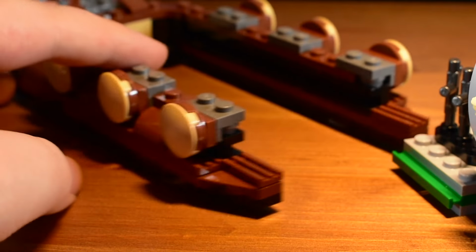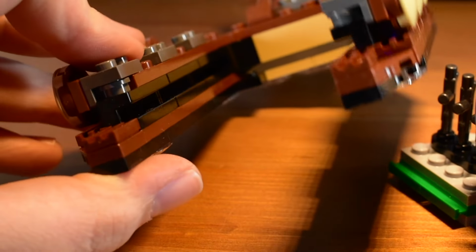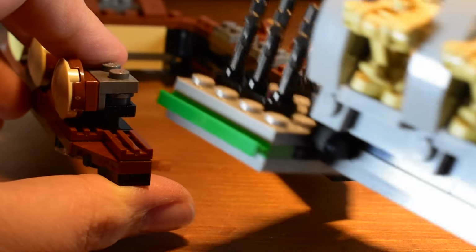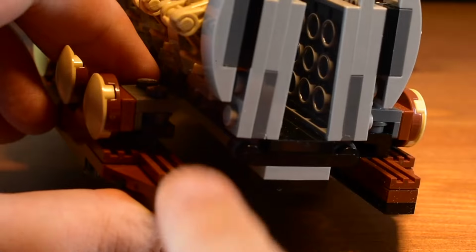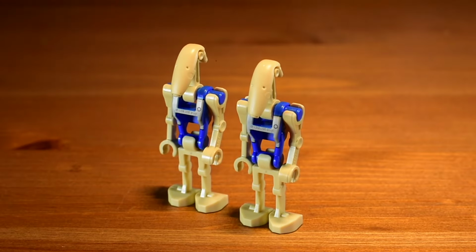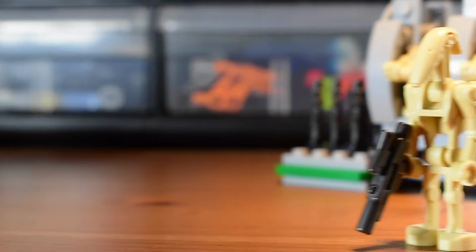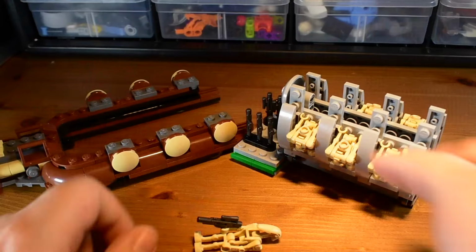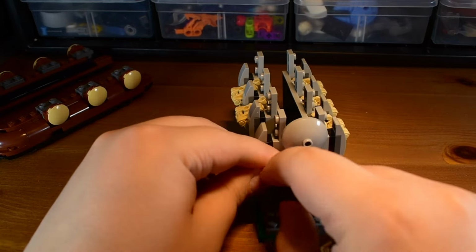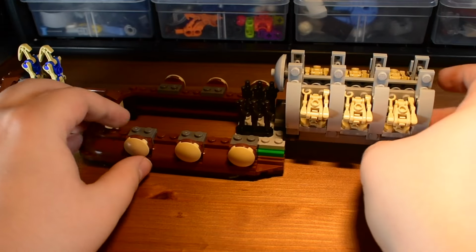This set is just a way more detailed version of that old set, and I think it's one of the coolest promos of maybe the past decade. Easily the best gift with purchase promo that I myself have ever gotten. It comes with 2 pilot droids with a new torso print design and 6 normal battle droids. And the main play feature is really just putting the droids on the carrier. It's simple, but very reminiscent of the original set.